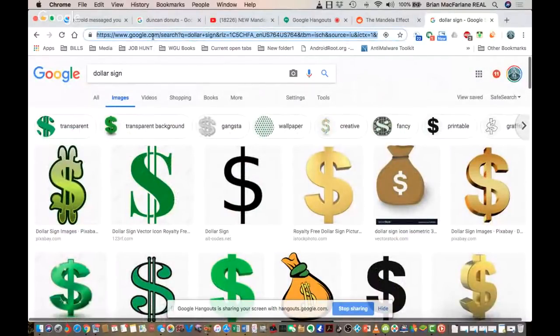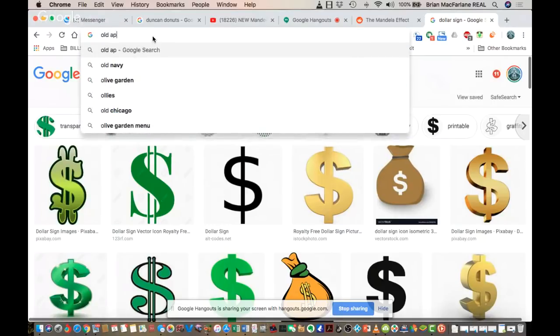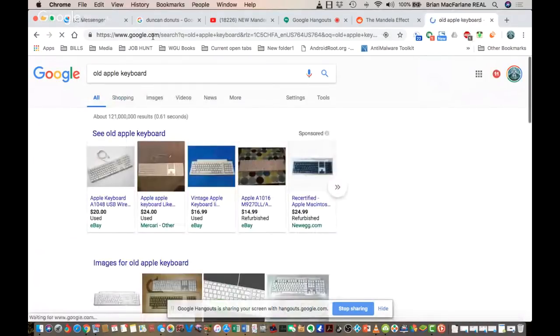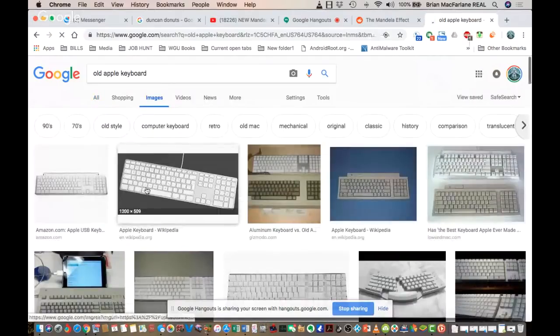How many ticks do you guys remember on the dollar sign? Brian, in the chat, you're getting a lot of people with 2. I'm looking at the chat right now. A lot of 2. Yep. What about, I want to see old Apple keyboard. Somebody tried to tell me that there was never finger bumps on the D and on the K, and I can prove it because if you go look at the old Apple keyboards, guess what? You'll find the bumps on the D and the K. Let me see if I can zoom in. Wow.